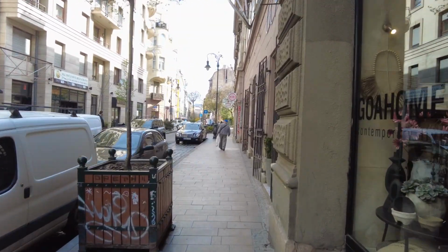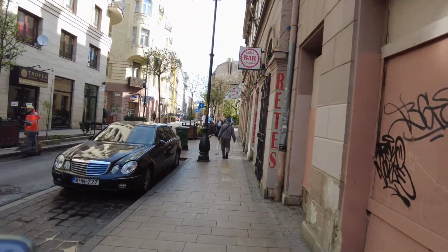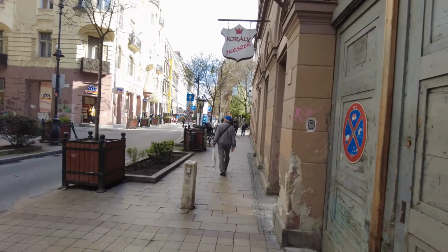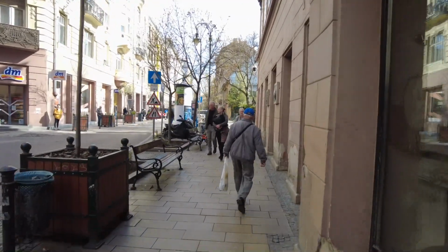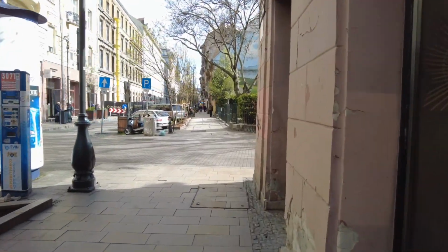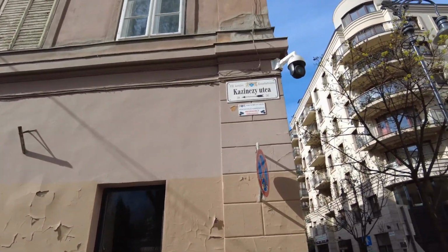So we're looking for a street called Carnia? We'll see. No, it's called Kaczynski? We'll see. I bet it's this next street right here. I hope it is anyway. In a beautiful park. And what's the name of this street? That's it. Kaczynski.